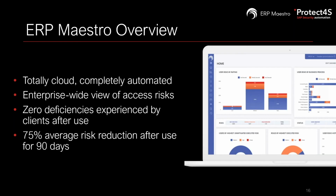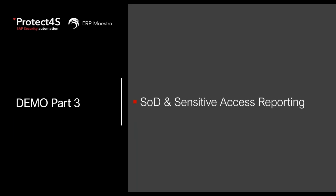Similarly, when working with organizations that have a high proliferation of segregation of duty risks, once they bring in our reporting solution and deploy it, we do see on average about a 75% risk reduction in those first 3 months. And then with that, I do want to take a couple of minutes to show you the solution. And let me switch over to that.